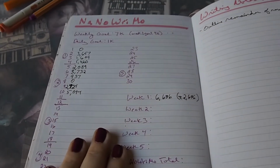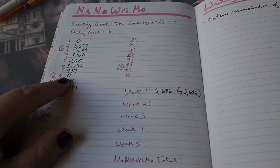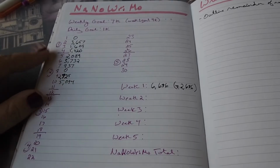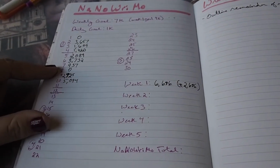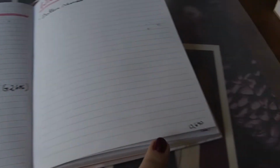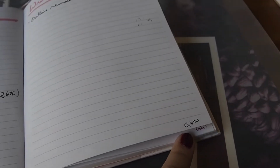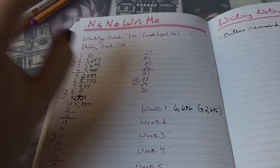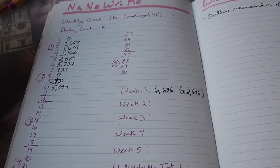So every day I've been writing. Well, not every day. You can see I didn't get it started on the 1st, made up for it on the 2nd. I missed a day, but this week alone, I calculated I've done over 13,000 words. My weekly goal is 7,000, so I think I'm doing okay.